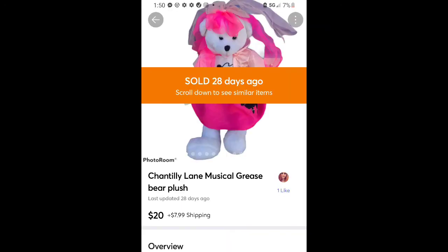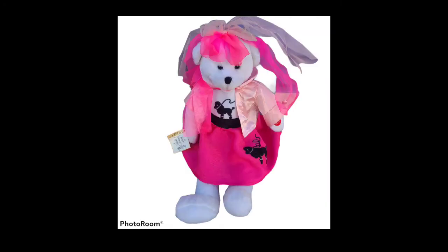This is a plush Grease movie bear from Chantilly Lane at Hallmark. It sold for $20 plus shipping. It's supposed to be Sandy from the movie, and it sang, I think, just one song. I forget which song it was, but it was really cute, and it was brand new with tags, and it took a couple weeks to sell, maybe.